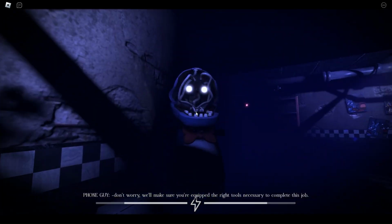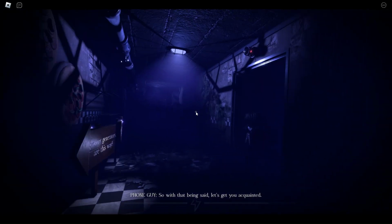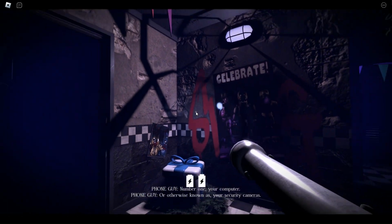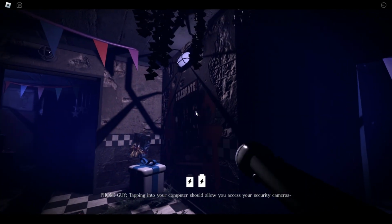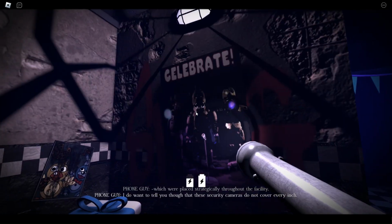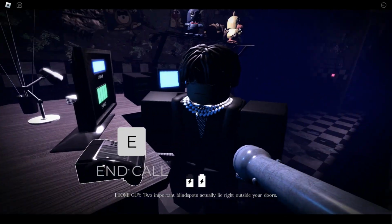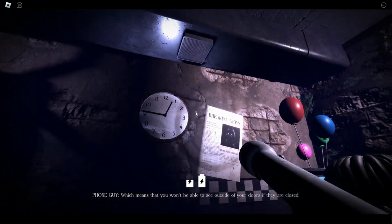What is that? Don't worry. We'll make sure you have the right tool necessary to complete this job. So with that being said, let's get you appointed. First of all, in your office, there are two important things to know. Number one, your computer, otherwise known as your security camera. Tapping into your computer should allow you to access your security cameras, which were placed strategically throughout the facility. I do want to tell you, though, that security cameras do not cover every inch. There are plenty of blind spots. Two important blind spots actually lie right outside your doors. This means that you won't be able to see outside of your doors if they are closed.